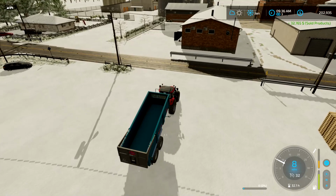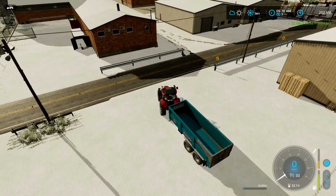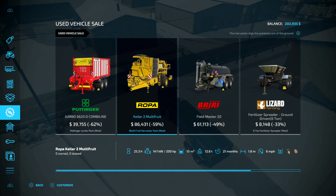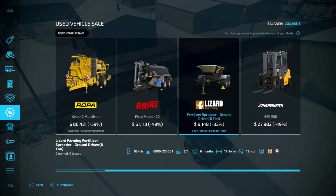Now, what do I want to do? I know I'm going to need a trailer for the lettuce. Now, we could get old reliable. Oh my. Now, that's a slurry spreader, but with my 50% off, it's still 60 grand. I just can't do that.